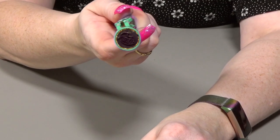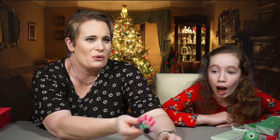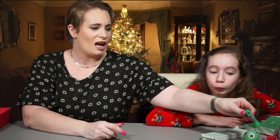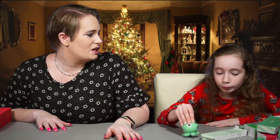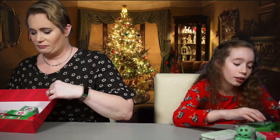Hey, you got a stamp! It's got a Tinc stamp, look. How cool is that? A Tinc tattoo. That's cool. I love that. So what's your favourite so far? It's squishy. I actually like the ruler. That's my favourite so far. Yeah, the ruler's my favourite.